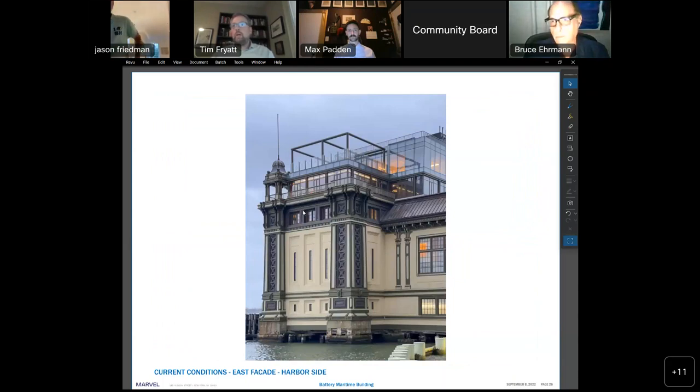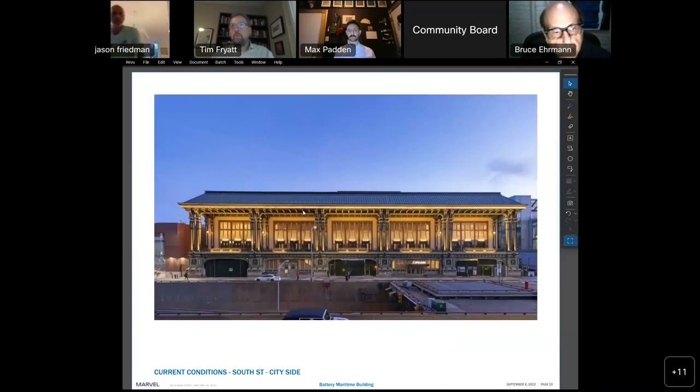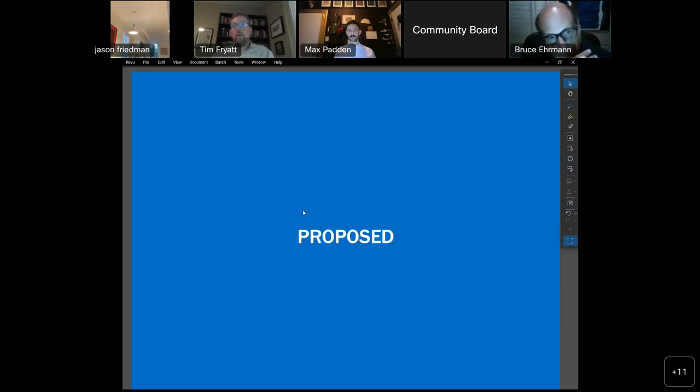Here you can see a good example, at the western corner, of how the new has made itself both distinct and sympathetic to the historic architecture. Here you look from basically Peter Minuit Plaza and see the western facade and the northern facade in their current states. And here's the north facade that really does not change much from the historic at all. With that, I'll run you through the proposed.